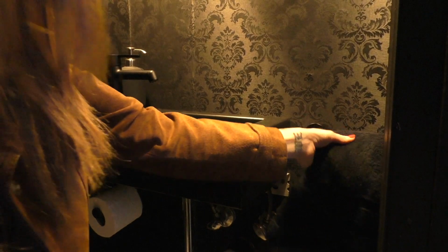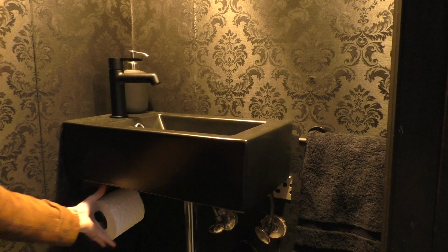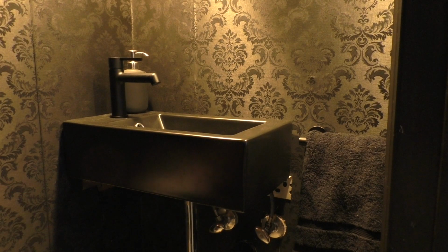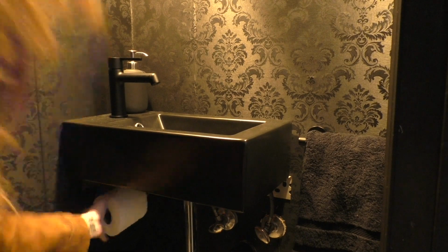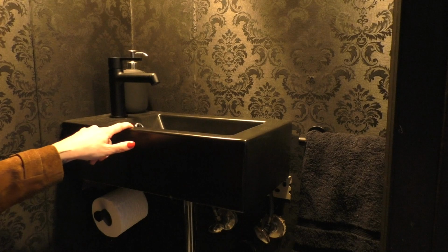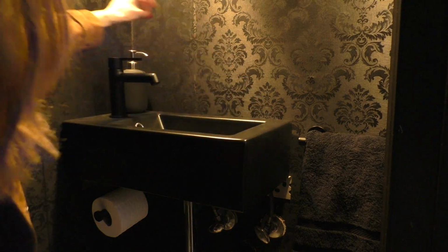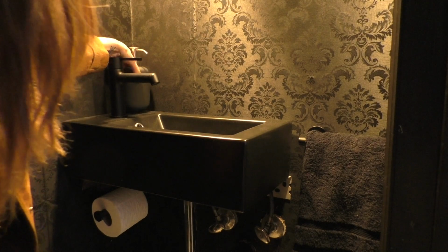I convinced them to use a toilet paper holder for their towel, and I said, put a black towel on there. It looks nice and clean. So we ended up using the same toilet paper holder down here to hold, you guessed it, the toilet paper. It's a nice and compact sink, but what they wanted versus their last sink was a nice ledge they could put their soap on.